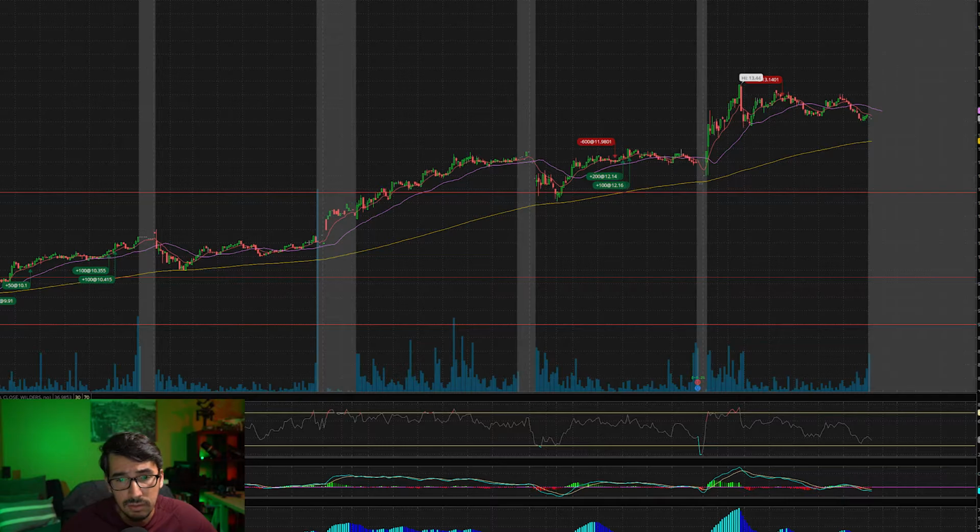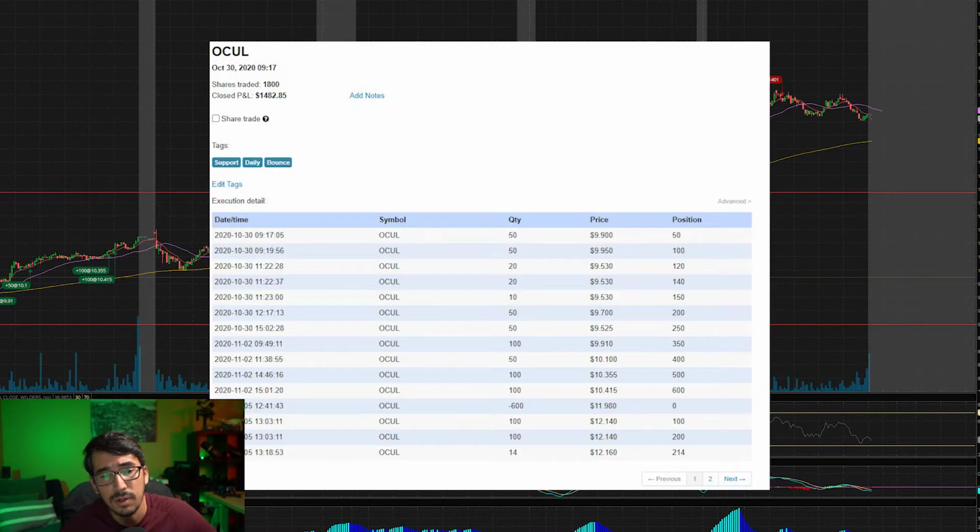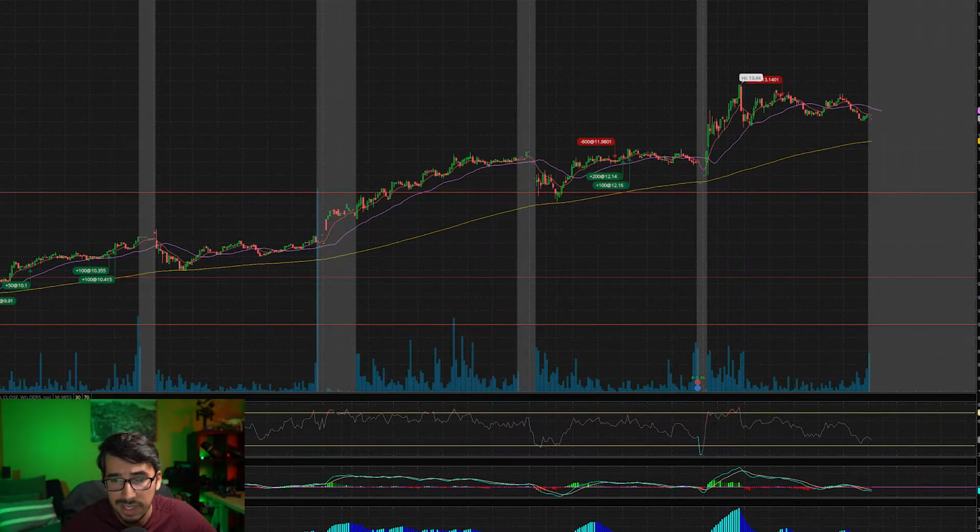Not a bad trade overall, coming in at $1,482 realized profits, or 16% total account profit from my starting November balance of $8,976.